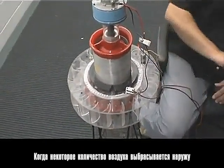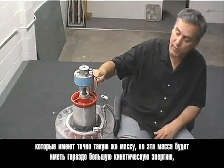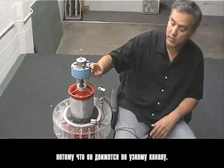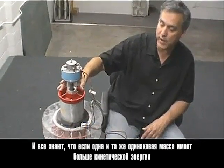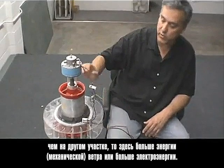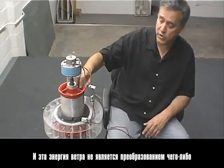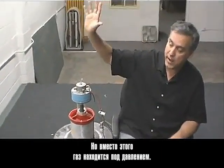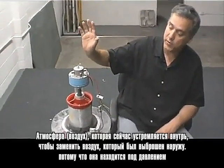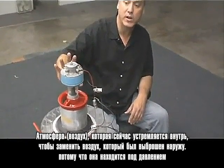When X amount of cubic feet are ejected out, the same amount of cubic feet want to come in, which has exactly the same mass, of course, but this mass will have a much higher kinetic energy because it's traveling through a narrow channel. And everyone knows that if the same identical mass has more kinetic energy here than in another section, then there's more wind energy here, or more power here. Now, this wind energy is not the conversion of anything that was input here electrically to create the suction, but instead it's actually this pressurized gas that's available in the atmosphere, which is now rushing in to replace the air that's been ejected out because it is under pressure, and compressed gas is potential energy.